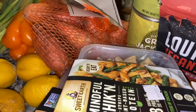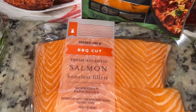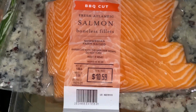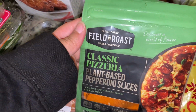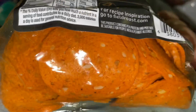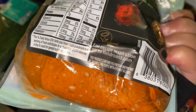We've got some sweet potatoes. We've got some tomatoes. Salmon from Trader Joe's. This salmon, it's a 10 out of 10. Field Roast again. Classic pizzeria plant-based pepperonis. I ain't gonna lie, it's giving Play-Doh. It is. It's giving Play-Doh, but it might be good.